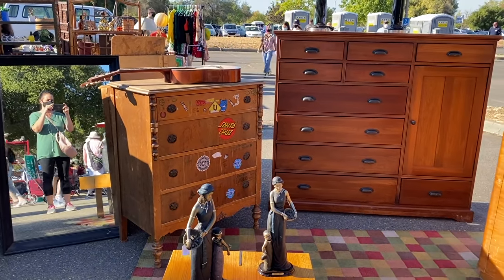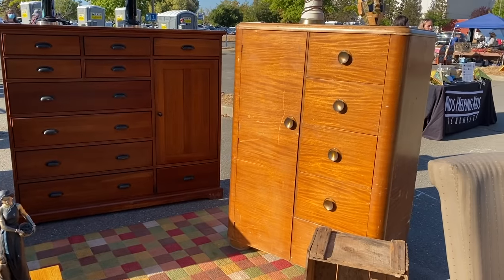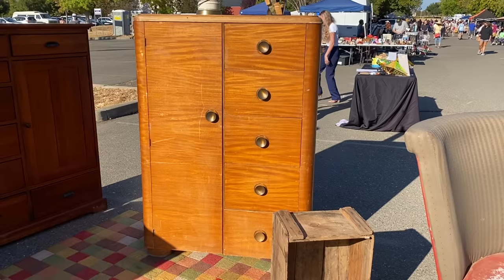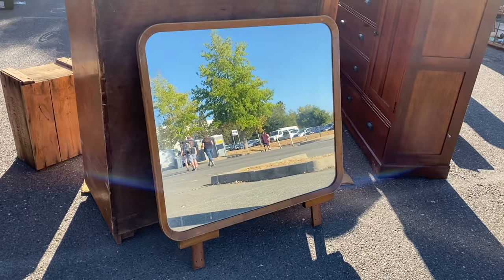I fell in love for the first time today, right here. Oh, wow. This Art Deco wardrobe with drawers is an absolute stunner. It's even got a mirror to go with it. I was just noticing that.